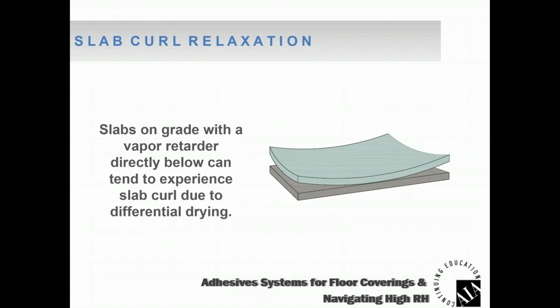And during that process, sometimes slabs can curl. You can quite simply take a straight edge over to a joint and see if that slab is teeter-tottering. If your straight edge is teeter-tottering, that would mean that your slab has curled. The slab can curl due to differential drying. And like I said, the easy way to confirm that that's occurred is take a 4-foot straight edge over to a joint and see if it rocks back and forth or not. If it's teetering on the joint, then the slab is curled.